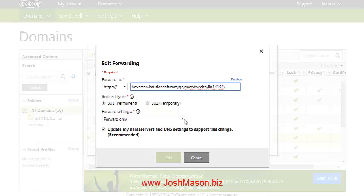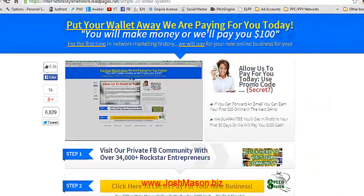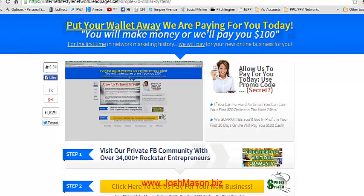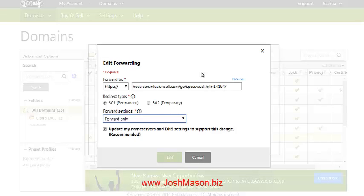I have it on forward only. You can do forward with masking, which would mean when it goes to this page, up here in the URL, like I showed you earlier, it would stay joshmason.biz. But I'm not honestly exactly sure on this, because some people think that it messes up the cookies in your affiliate link, and you don't always get credit when you mask it. So just to be safe, I do forward only, and then it'll actually show the other affiliate link, which is okay.